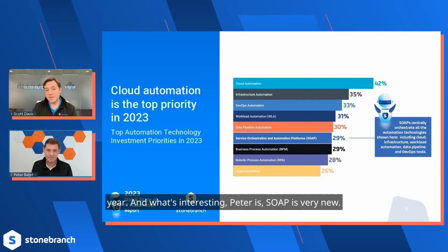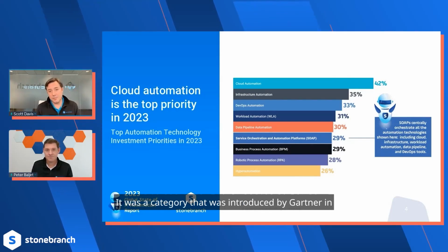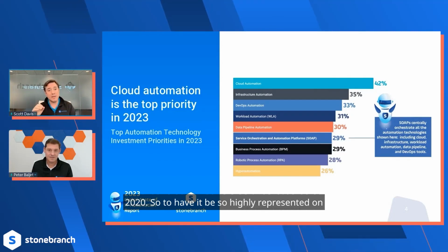And what's interesting, Peter, is SOAP is very new, right? It was a category that was introduced by Gartner in 2020.